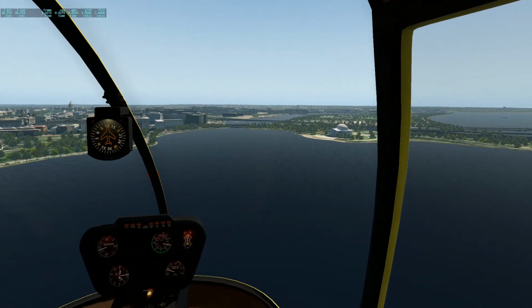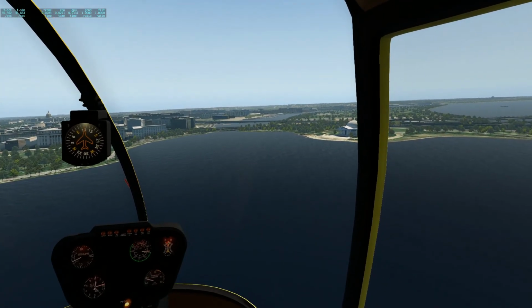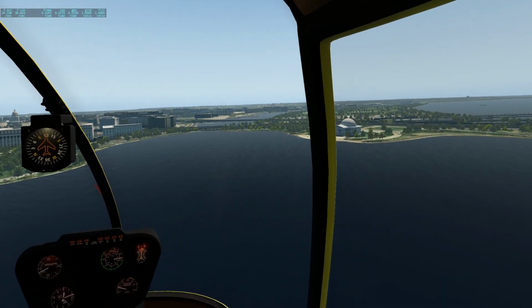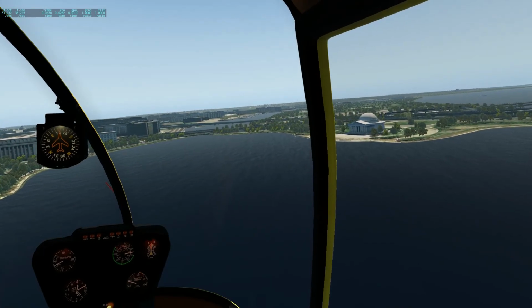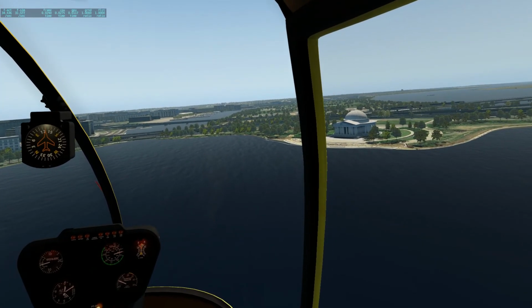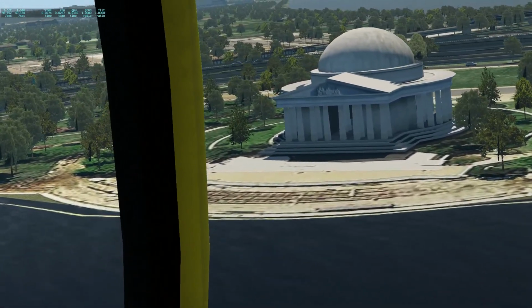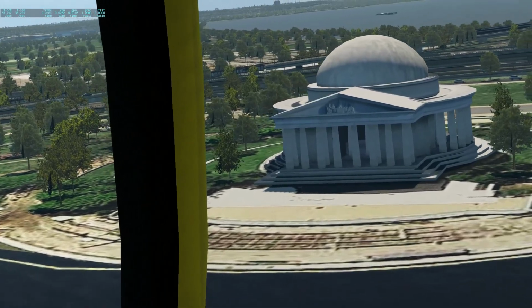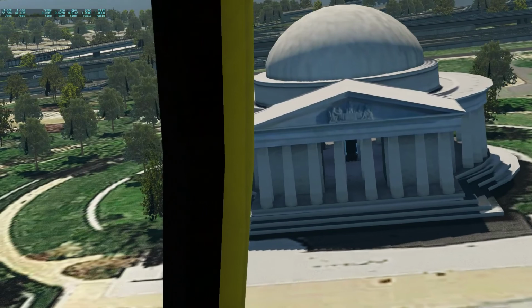So there's the Jefferson Memorial up ahead there on the right. It was built on a landfill in 1943. There's a 19-foot tall statue of Jefferson in the center of the monument. As we fly by the front of it, you'll get a very brief glimpse of the statue. There's the base of it there.